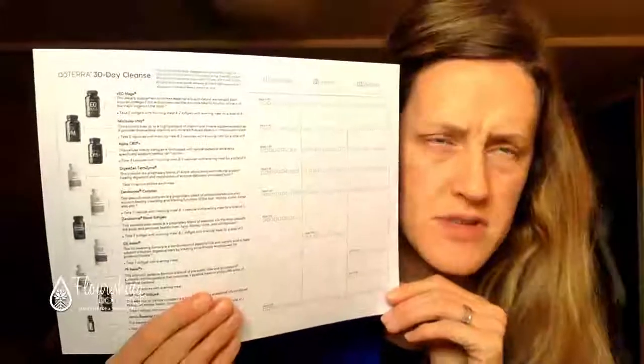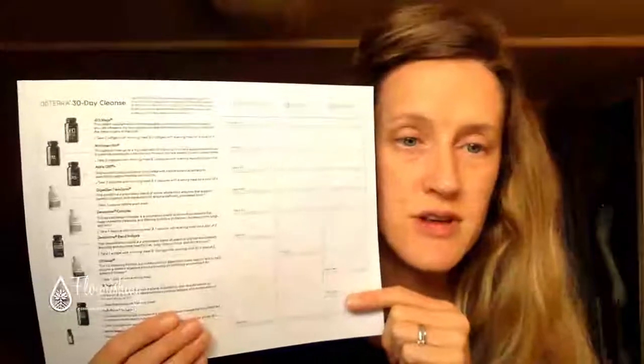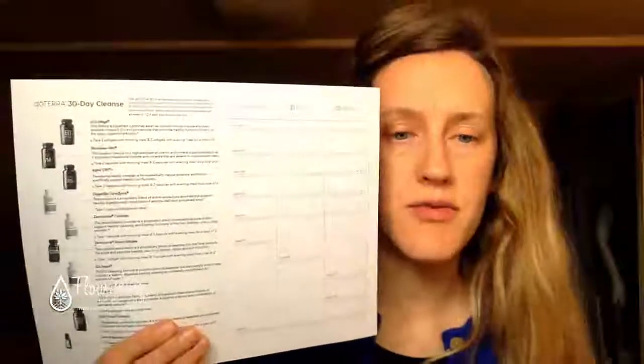So I will post this. Be looking on that page in the files. I think I can do files on my page. Maybe not. I'll post it somehow, even if it's a JPEG of this 30-day cleanse. And you just post it on your kitchen cabinet. That's what I do. And just check every single day for 30 days. And as you can see, it's just internal consumption. So it makes it super, super easy.